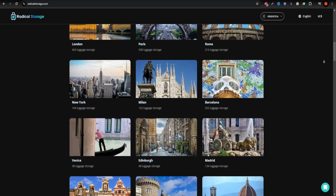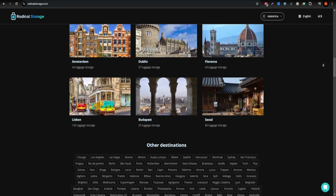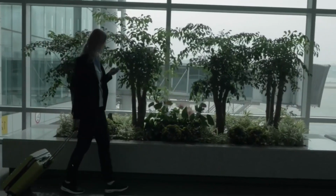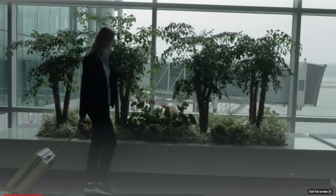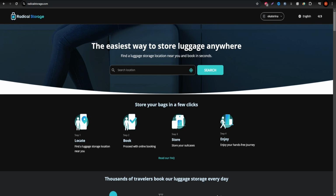RadicalStorage partners with local businesses such as hotels, shops, and cafes, ensuring that your luggage is stored safely and fully insured while you explore. You can search for RadicalStorage online, but to avoid phishing sites, use the secure link in the video description to access the official RadicalStorage website.